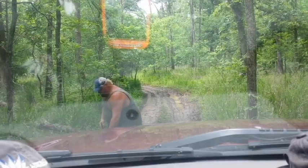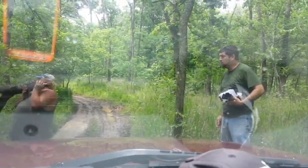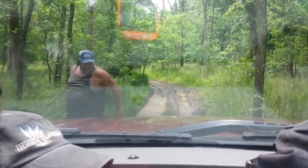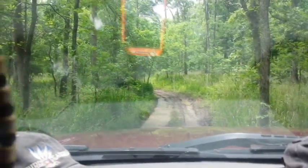They got it. It's not a big tree. Firewood! Hey, we found it on the road. It's firewood. I think we just saw Sasquatch too. Oh, that's Russel. That's Russel.